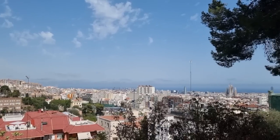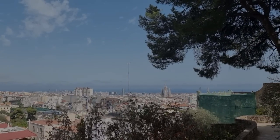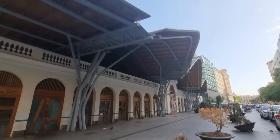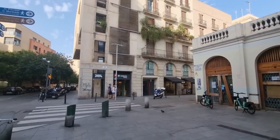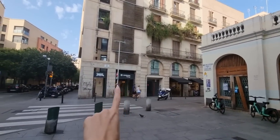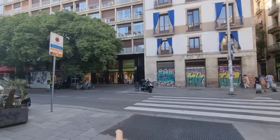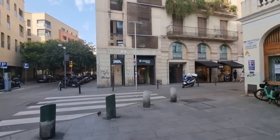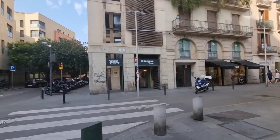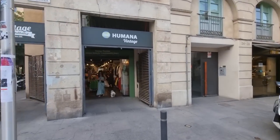Reached the top of the hill. We are right in front of the Santa Caterina Market, and we have one Humana Vintage on that side, and another one is over there, everything for 3 euros, something like that. This one seems more like a boutique, so I'm gonna try this one. I abandoned Fabiano on a bench, he was very tired.